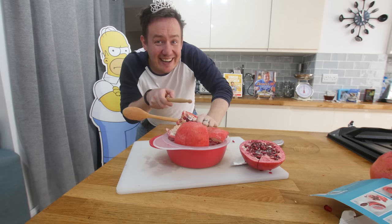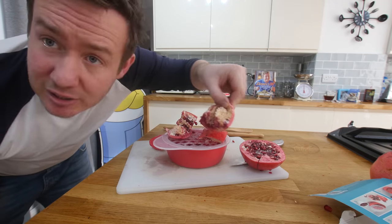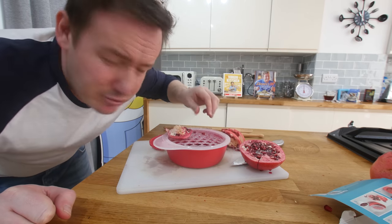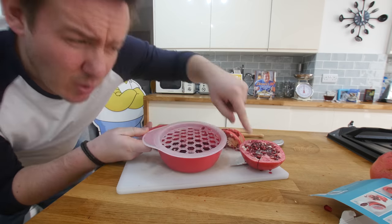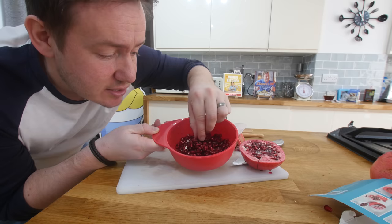I got some specks on my t-shirt. But look, it's emptied it. Probably don't have to smack it quite as violently as I was, bringing out my inner Dave Grohl. Foo Fighters is one of my favourite bands, by the way. I won't worry about that half of it. We've got a bit of juice in there, but we've got all the pomegranate seeds.